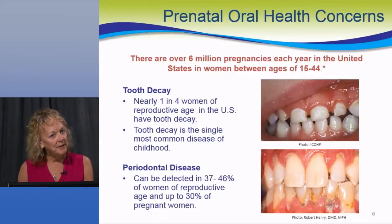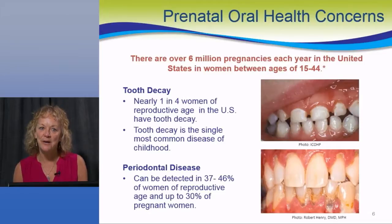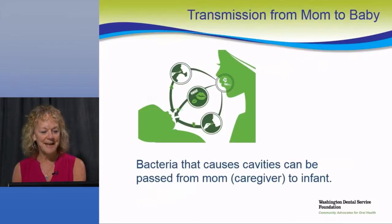And when we look at that periodontal disease, we can detect 37 to 46% in those women in those reproductive ages and up to 30% of pregnant women. So pretty prevalent, very key message for us to keep in mind as we navigate.